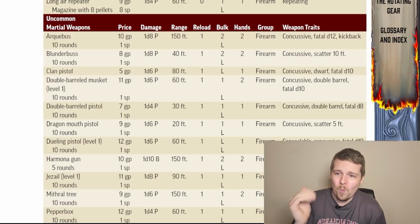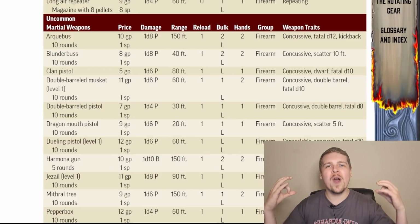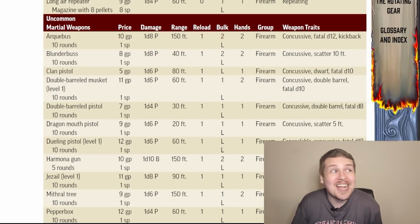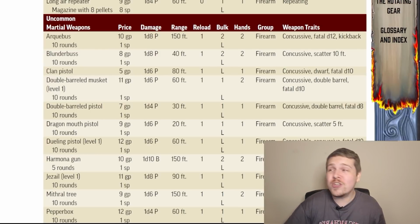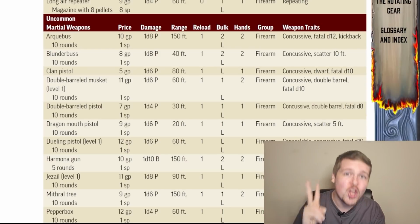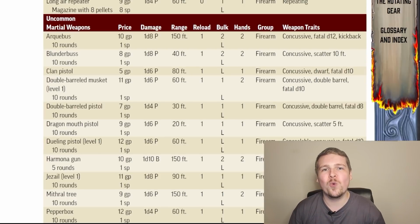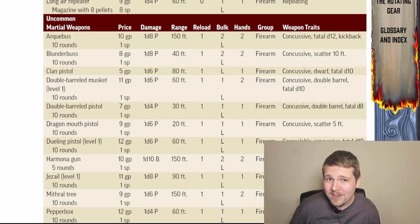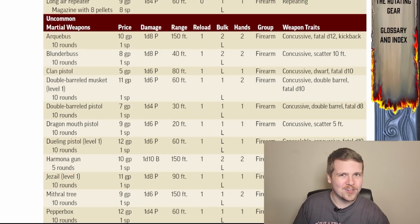1d8 piercing, a 150-foot range increment. That's insane! You can shoot from 300 feet away at only -2. It does take 2 hands to wield, and it is a hefty 2 bulk, but it's still only a single action reload. It does have kickback, however, so keep that in mind.